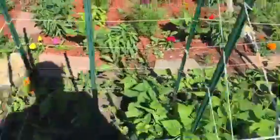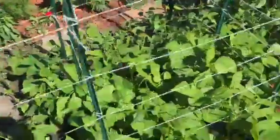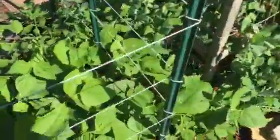So here we have the green beans, the pole beans, and the bush beans. Bush beans are actually recovering from the rabbit, so that's nice. But the pole beans are getting huge. They're starting to climb up, and I'm hoping I'll get beans by the time I'm back.